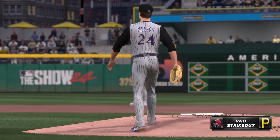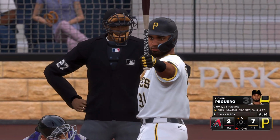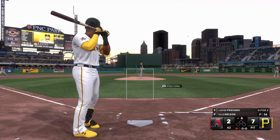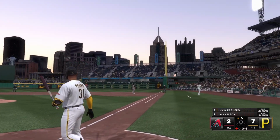Nothing too fancy on the strikeout pitch right there. Just a low 90s fastball, and I'm not sure he was trying to challenge him, but that's pretty much what happened. Very hittable location. He found a way to just get it by him. And a foul ball.